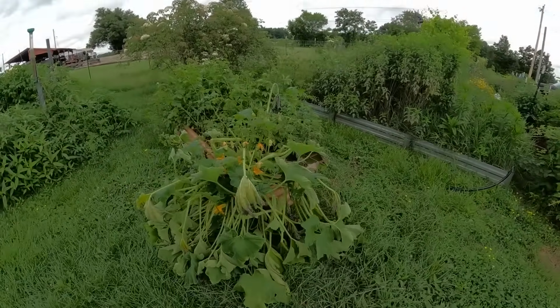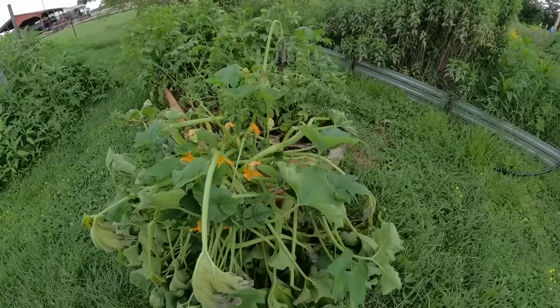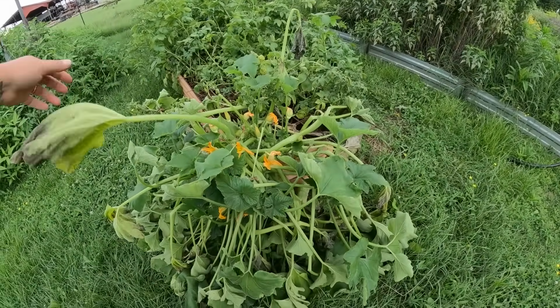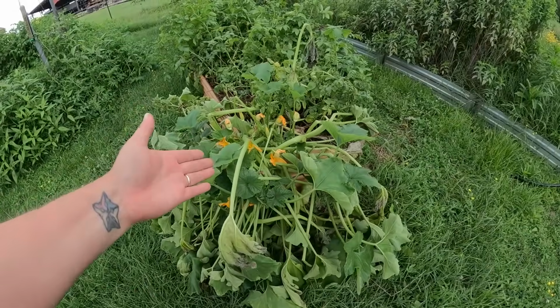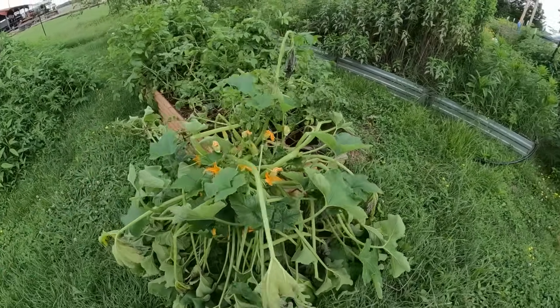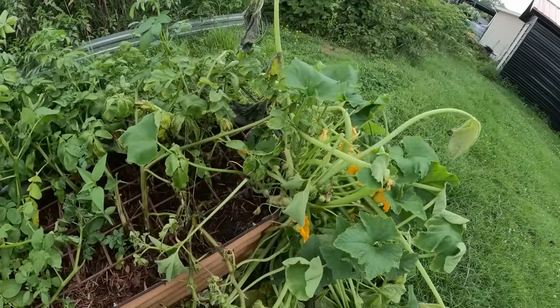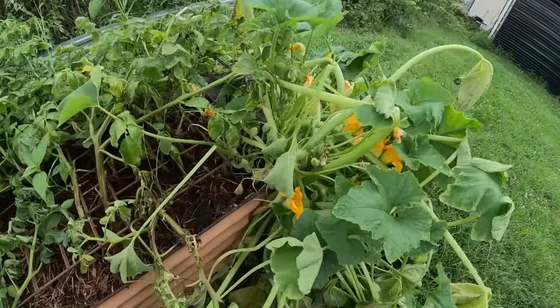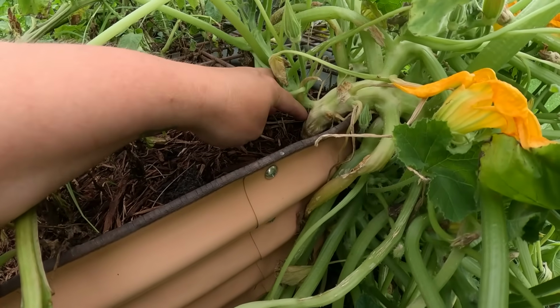This is the volunteer patty pan squash that, in our last vlog, I was talking up quite heavily because it had looked so healthy and was doing so well, and it literally died like this in one day. This happening likely means that the squash vine borer or some other pest like that has disrupted the nutrition going into the vine. I see ants.